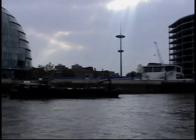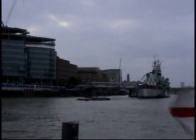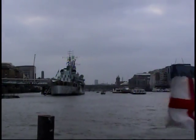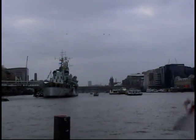There you go, that's our film. Now we're turning around, going up the tide now. Okay, we're going up this sea. It's an incoming tide, so we're going up this.